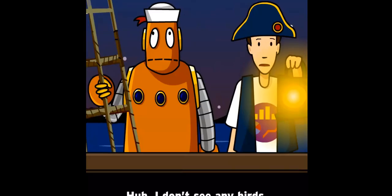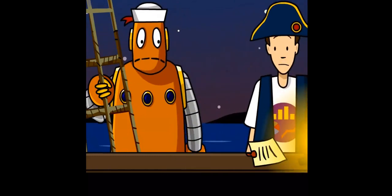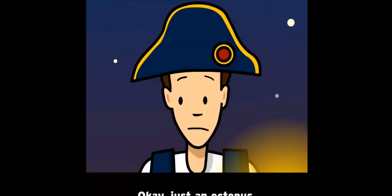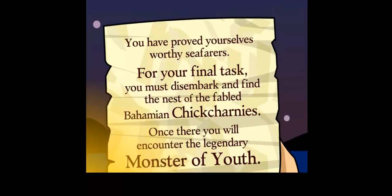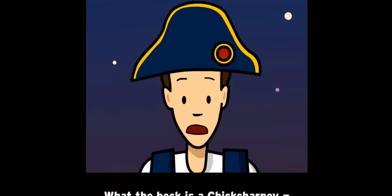Huh, I don't see any birds. I wonder if we made a wrong turn. Okay, just an octopus, nothing to see here. You have proved yourselves worthy seafarers. For your final task, you must disembark and find the nest of the fabled Bahamian chickcharnies. Once there, you will encounter the legendary monster of youth. Cheerio. What the heck is a chickcharnie, and where are we going to find one?